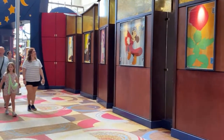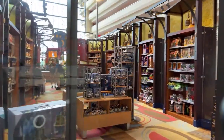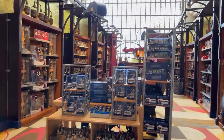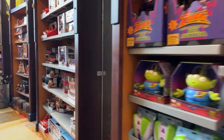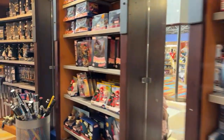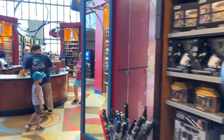Now that's the Fantasia gift store from here, from the ground level. You've seen it from over top. Take a quick walk through. Fantasia gift store is great in the fact that it's a great combination of a lot of toys for the kids, stuffies. It's definitely more kid focused. I'm thinking Moana Mercantile over at the Poly.